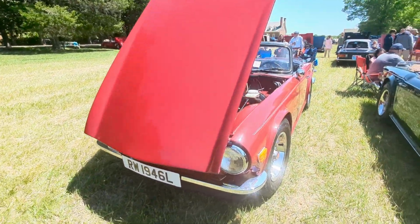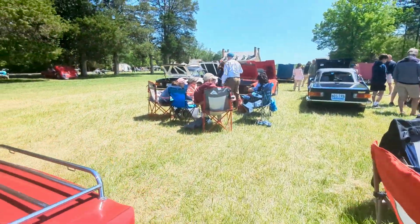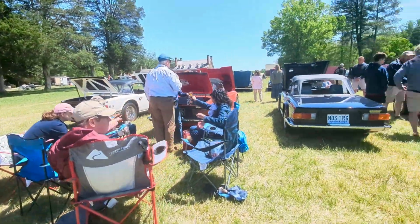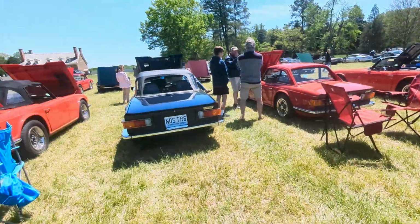Jaguar XKE. Little trivia for you. Who said that this car was the most beautiful car ever made? Some trivia for you. And yes, I will reveal the answer later.